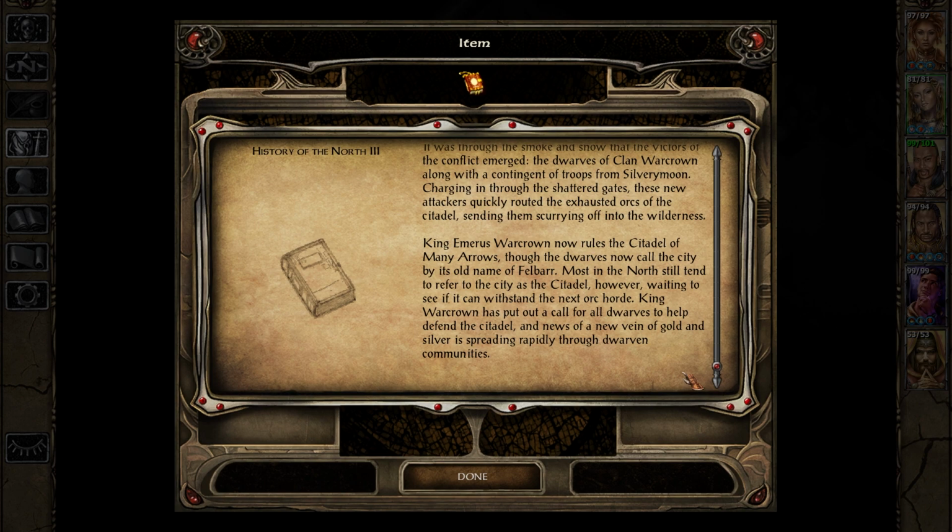Most in the north still tend to refer to the city as the citadel, however, waiting to see if it can withstand the next orc horde. King Warcrown has put out a call for all dwarves to help defend the citadel, and news of a new vein of gold and silver is spreading rapidly through dwarven communities.